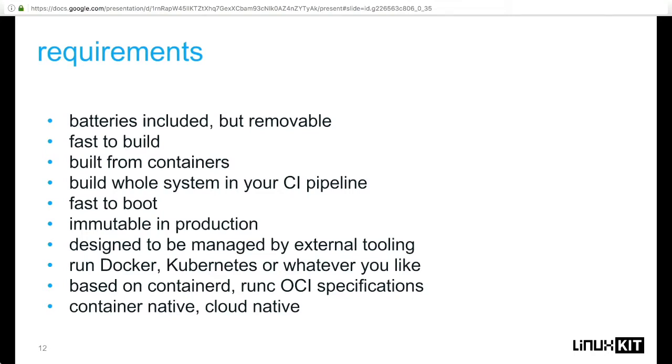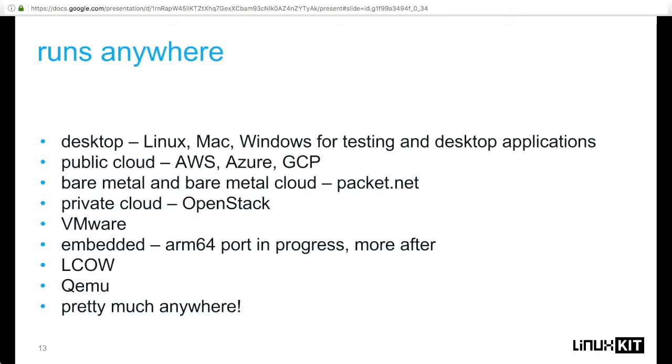You can build your whole server setup in your CI pipeline really quickly, like 20 seconds. It boots really quickly. It doesn't change once you've deployed it. You can redeploy it with automated tooling. You can run Docker or Kubernetes on it, whatever you like, and it's really straightforward, and it can run absolutely everywhere. Obviously, we started with desktop applications running VMs on a desktop, but then we quickly moved on to running on AWS and Google Cloud, things like that. But you can basically run absolutely anywhere.